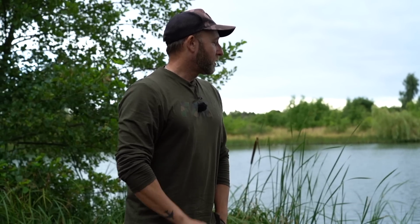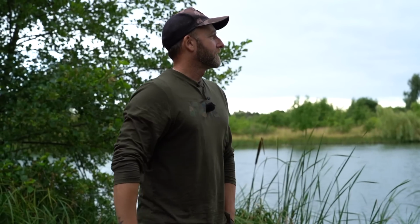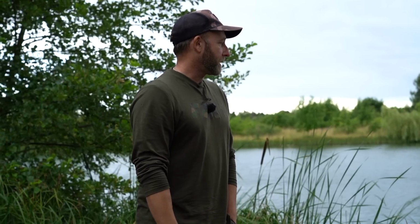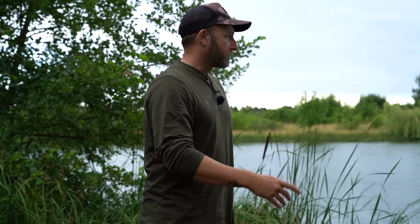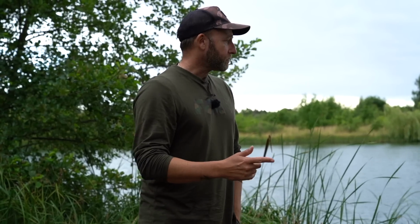So both the bites I've had have been on solid PVA bags down the margin. One rod that hasn't produced is over on the far side on a Ronnie rig, and I need to make a change. I need to do something so I've got all 3 rods working. I think if I'm going to get a bite, I do fancy it to be on either side margin rods. So I'm going to reel this rod in. I'm going to switch over to a solid PVA bag approach.